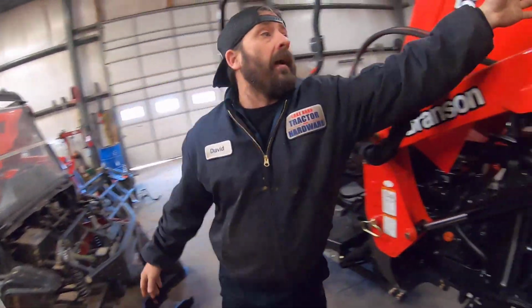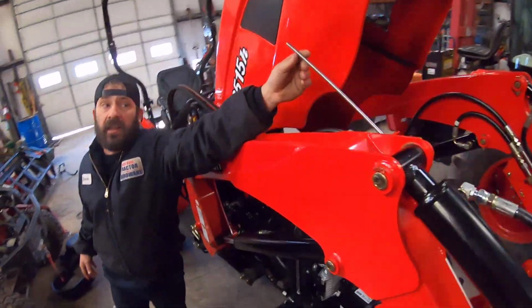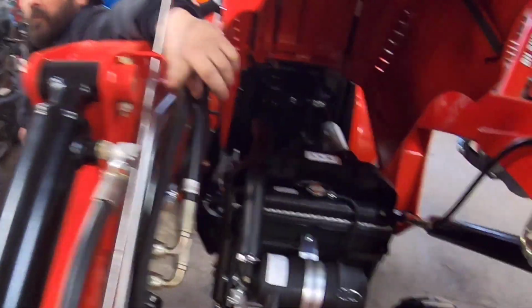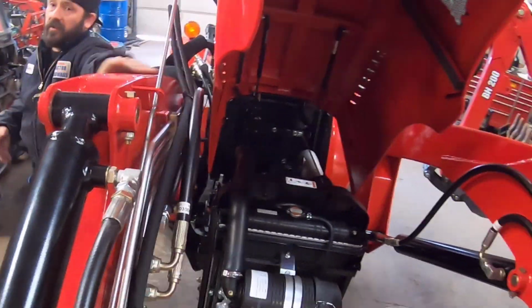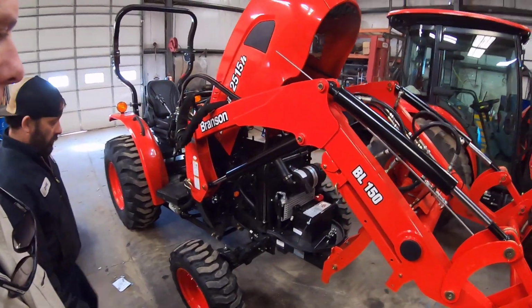Now, went over the indicator. It's got the notch in it. So when you're in the notch here, you're level. So it gives you an idea where you're at with your bucket. That's nice. I like that.